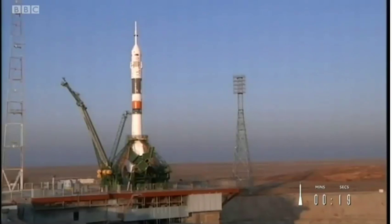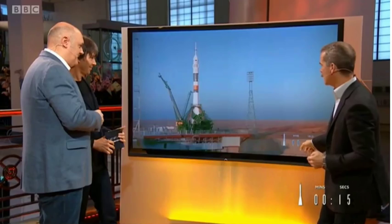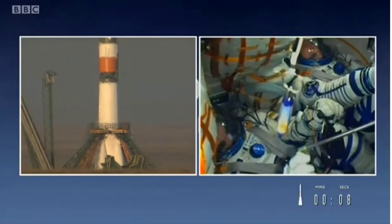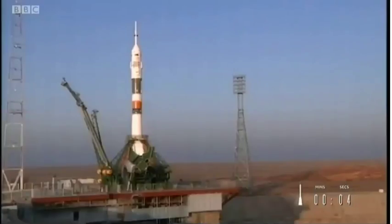Rocket, and then the main rocket is the one that starts lifting it off. You're going to see here, just starting right about now. You can see they're starting the light. You can see retracting the last little thing. You've got all of England counting down, all of the UK getting ready for launch.